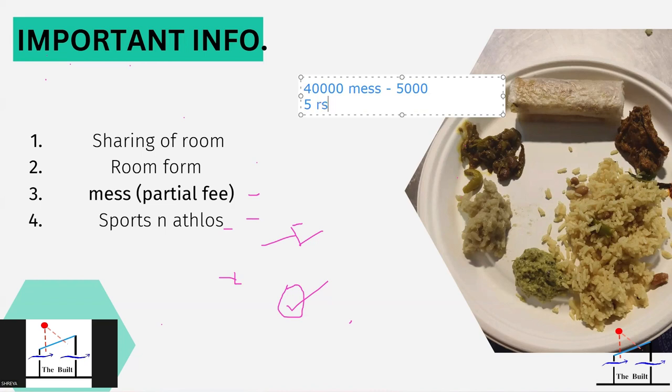So basically, what does this mean? For example, if you give 5 rupees for your chapati, it doesn't mean that your chapati costs 5 rupees. For example, you have eaten 3 chapatis, meaning 3 days you have eaten chapatis, and each has cost you 10 rupees, so it has cost you a total of 30, but you have paid 5 rupees, right? So in the end, they will ask you to give 30 minus 5, which is 25. This is the partial fee that they have taken in the initial. We have given some partial fee to the SPA authorities, and whatever is left will be paid later on. So the 40,000 mess fee is not for the whole year. I hope you are clear with this.